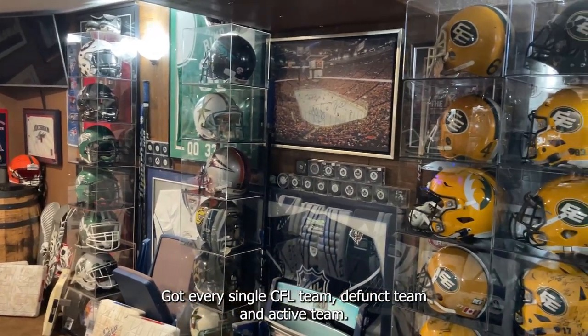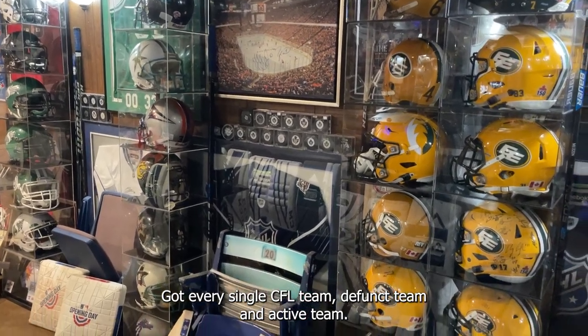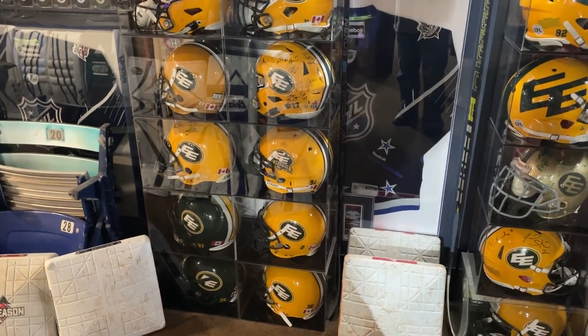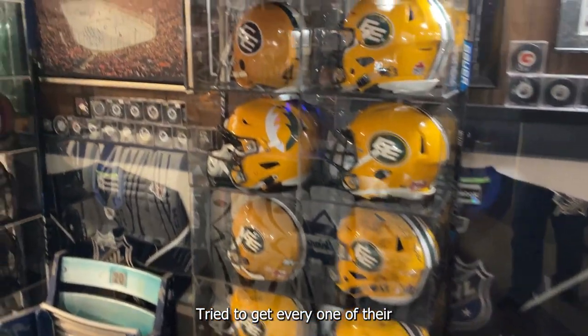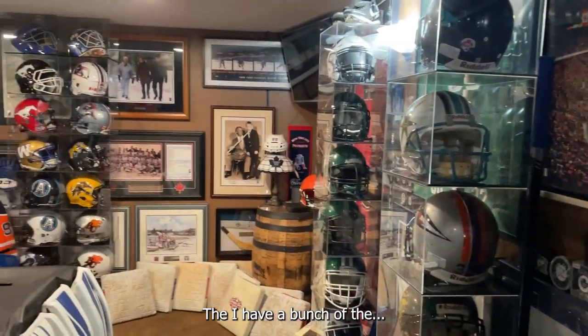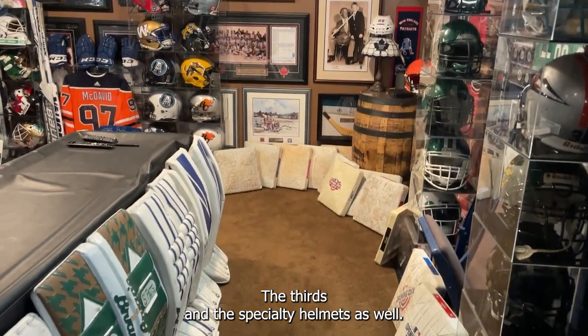Got every single CFL team, defunct team and active team. Tried to get every one of their helmets. I have a bunch of the thirds and the specialty helmets as well.